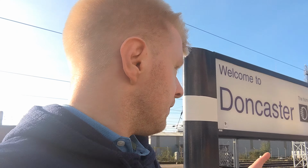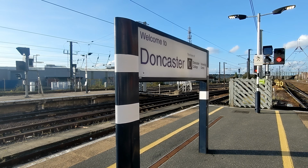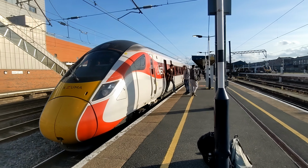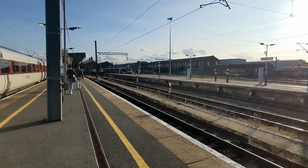But first I'm going to show you the station very quickly. Here is the station sign. The train. The other platforms over here, yes.